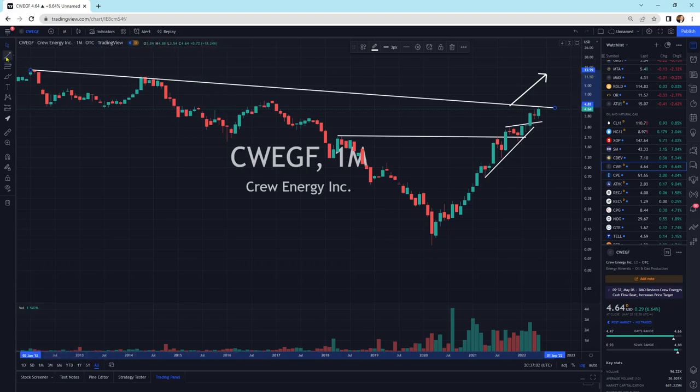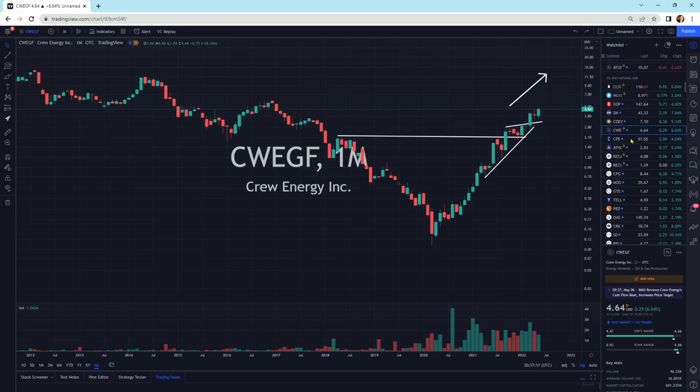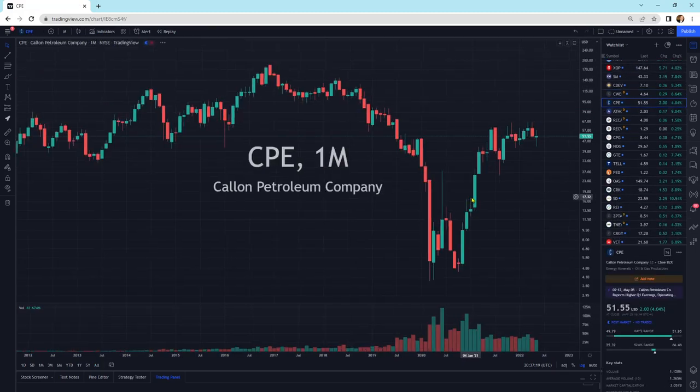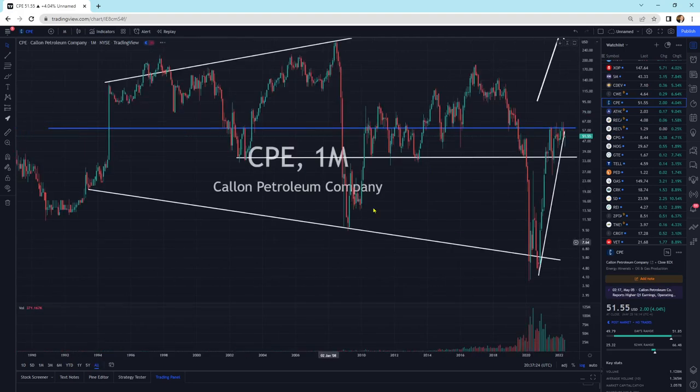You can also run lines going across when you look to the left here. There's probably something in here that we're going to have to get through, which we're at. So we're getting some resistance in front of us. But if natural gas continues higher, I think this would do very well. This is Callon Petroleum Energy.